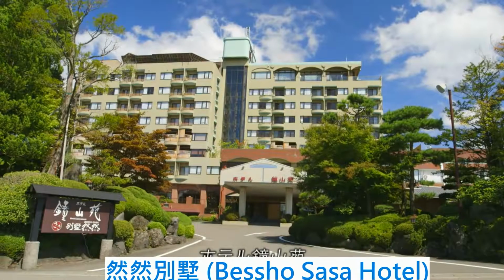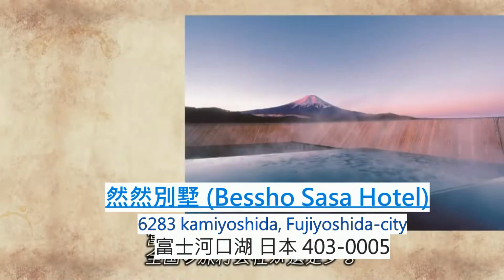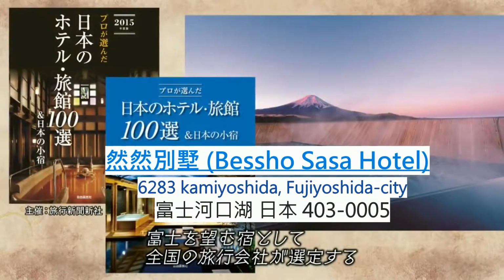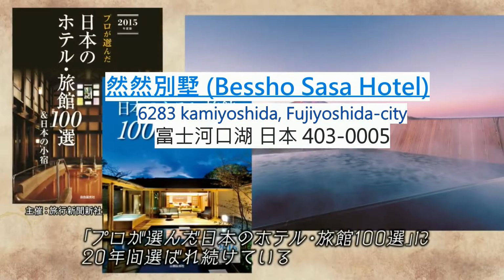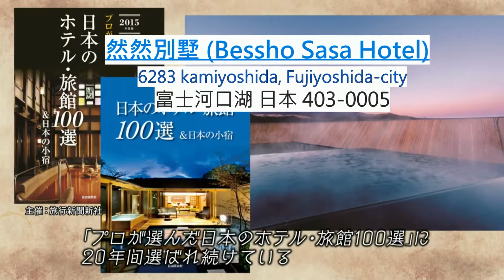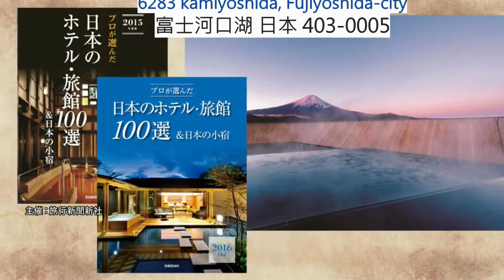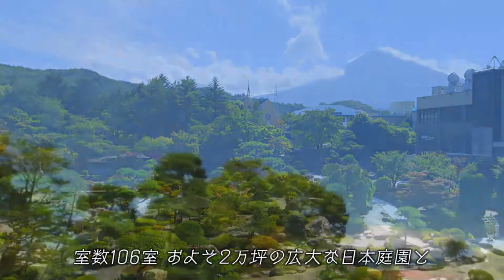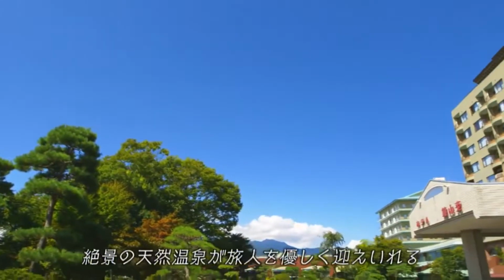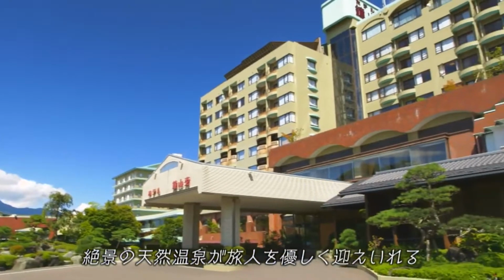It's Hotel Kaneyamaen. Featuring beautiful views of Mount Fuji, it has been one of Japan's top 100 hotels and inns for 20 years running, according to professional travel agents. This 106-room hotel welcomes travelers with its expansive 66-hectare Japanese garden and natural hot springs from which guests can enjoy the inspiring views.